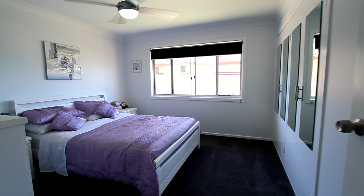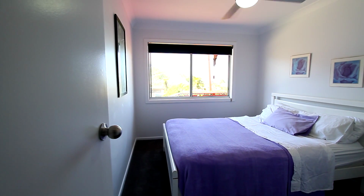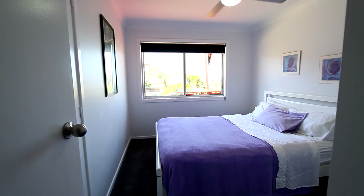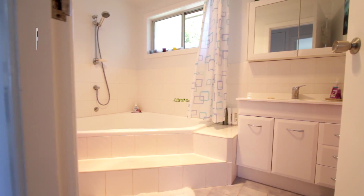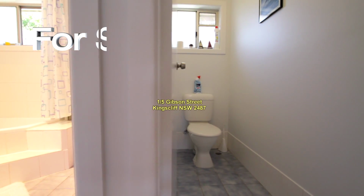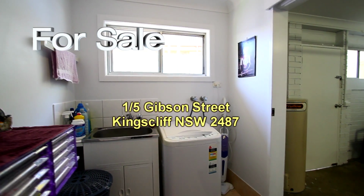Going through the bedrooms, there's two bedrooms. Both of them have built-in robes. And this one here has an ocean view. Large main bathroom with corner bath. Separate toilet off that. Laundry off the garage.